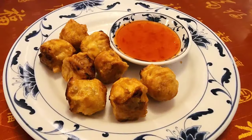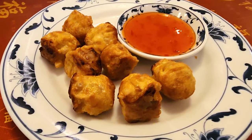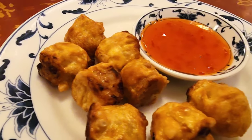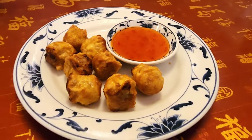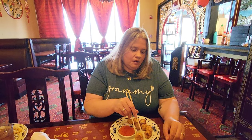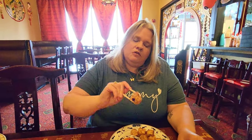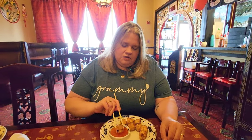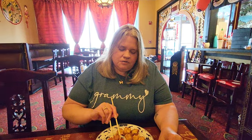Awesome. And we also, for appetizer, we got the shumai dumplings, which are filled with seafood and a sweet chili sauce on the side. I love that you have seafood shumai, and they look like a little meatball. I don't know if that's a wrapping or a breading. I think it is a wrapping. It's a wonton. So there's seafood in there, and then there's a red pepper chili sauce. Thai chili. Yummy.